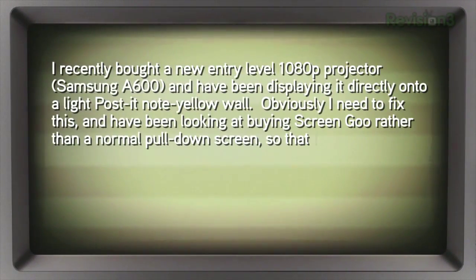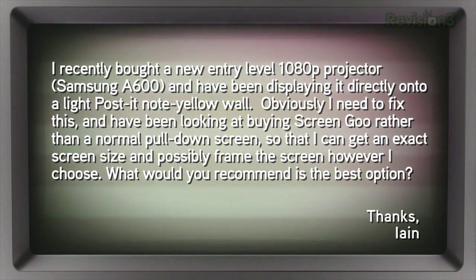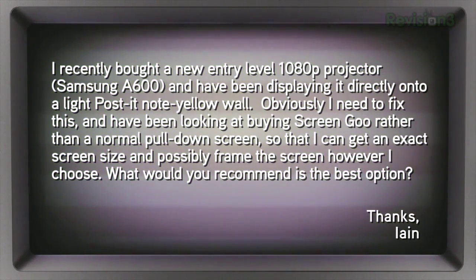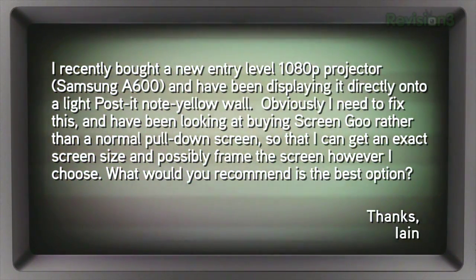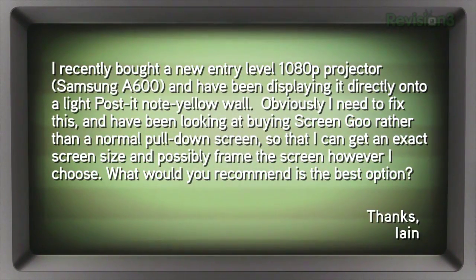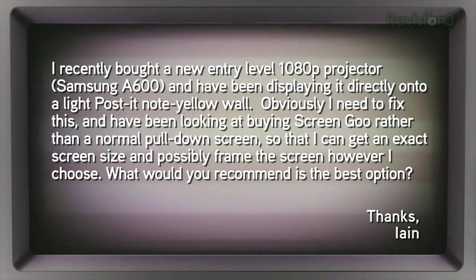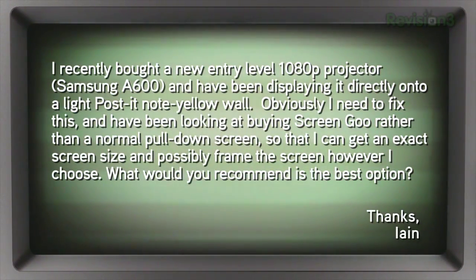And he will. Let's hear from Ian, who writes in, I recently bought a new entry-level 1080p projector, Samsung's A600, and I've been displaying it directly onto a light Post-it note yellow wall. Oh, my. That must be interesting. Obviously, I need to fix this, and I've been looking at buying screen goo for my wall rather than a normal pull-down screen so I can get an exact screen size and possibly frame the screen however I choose. What would you recommend as the best option? Thanks, Ian.